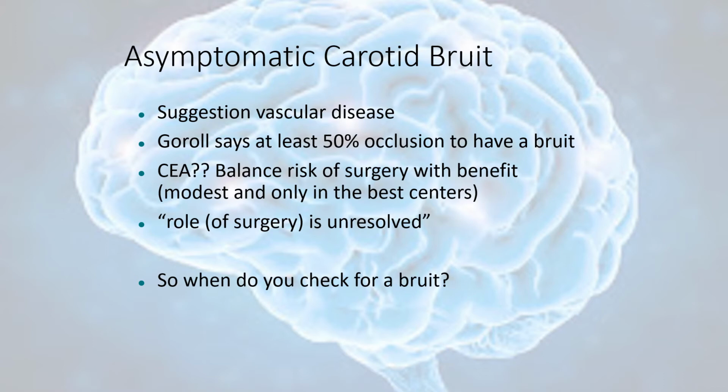And once you have 100% occlusion, the bruit goes away, doesn't it? Can you have 100% occlusion in both carotid arteries? Sure you can, as long as your circle of Willis is intact, which in 85% of patients it is intact. Another reason to sometimes get an MRA. Those folks actually get adequate circulation just from those vertebral arteries in the back.